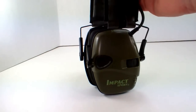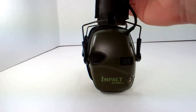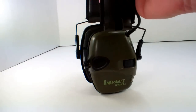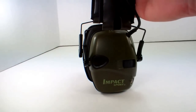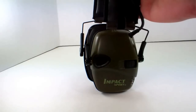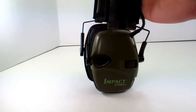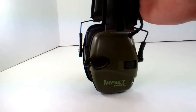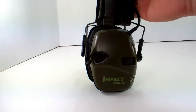Depending upon where I'm at, if I'm on an indoor range, I may wear these backwards with the microphones facing behind me. That way, if the range master is telling us something we need to hear, I can hear it better. That doesn't always work, though. A lot of times the range master's trying to talk while gunshots are going off, so the microphones are coming on and off, and it can be a bit distracting. But at least it lets you know that he's trying to say something, so you can stop, turn around, look at him, get visual cues, or walk over and find out what he's saying. So it is helpful.